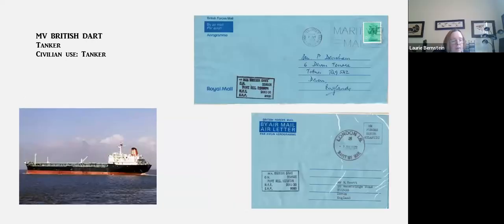British Dart, again, another tanker of the BP line. It was also used for replenishing other tankers from a safe zone, and carried survivors of the RFA Sir Galahad. It was scrapped in 2002.